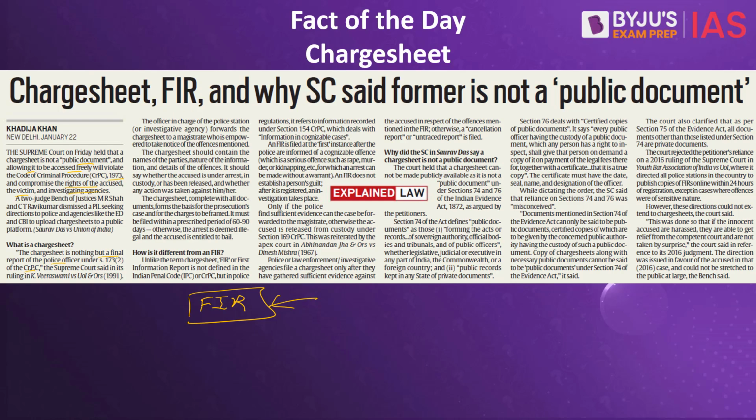Now what is this charge sheet? After filing of the first information report for the cognizable offense. So remember, there are two types of offense. One is a cognizable offense, the other is a non-cognizable offense. What is a cognizable offense? Let's say for example, you have a heinous offense that is committed like rape, murder, where the police officers would be able to arrest that particular person. That is called a cognizable offense.